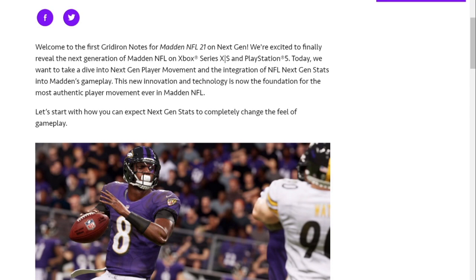So again, welcome to the first gridiron notes for Madden NFL 21 on Next Gen. We're excited to finally reveal the next generation of Madden NFL on Xbox Series X and Xbox Series S and PlayStation 5. Today we'll take a deep dive into next-gen player movement and the integration of NFL next-gen stats into Madden's gameplay. This new innovation and technology is now going to be the foundation for the most athletic player movement ever in Madden NFL.